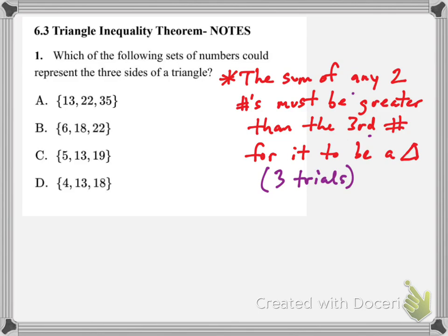So let's start with A. So I've got 13 plus 22. Is 13 plus 22 greater than 35? Well, 13 plus 22 is 35. Was 35 greater than 35? No. It's equal to. That's no good. Can't be equal. So A is out.